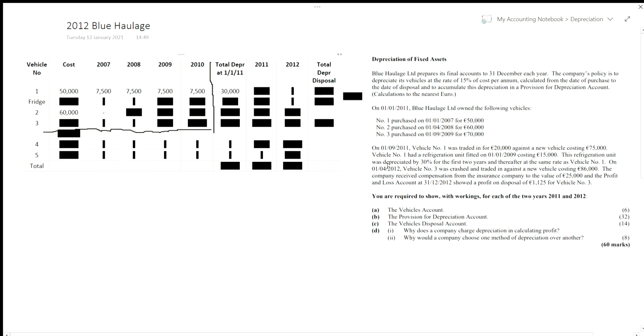How do I calculate depreciation for each year? Well, for 2008, I know the cost is 60,000. Depreciation is still 15%, and I did not have it for a full year. How many months did I have it for? I had it for 9 months, 9 full months. So 60,000 multiplied by 15% multiplied by 9 months over 12. Why? Because January, February, and March has already gone in 2008, and I did not own this vehicle. I bought it at the beginning of April. So I had it for the remaining 9 months of the year. So I can work that out to be 6,750. That is my depreciation for 2008 for vehicle number 2.